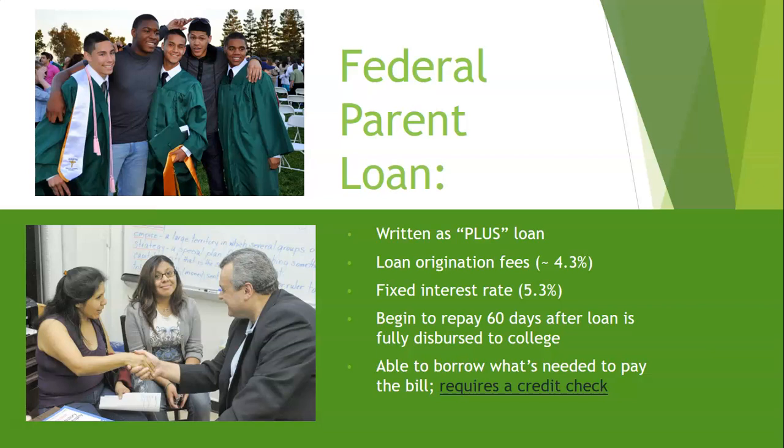Everyone gets the same fixed interest rate. Right now it's 5.3%. And you begin to repay the loan about 2 months after the money arrives at the college. The parent is able to borrow whatever's needed to pay the college bill, which is good, so it's more flexible, but it does require a credit check. So you can kind of see how it's very different from the federal student loan program because it goes into repayment sooner and the parent does have to pass a credit check. If you're interested in a PLUS loan, you apply with the college that you're going to.